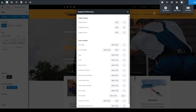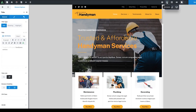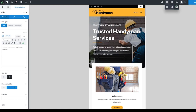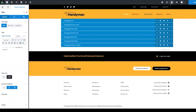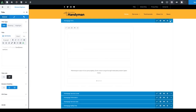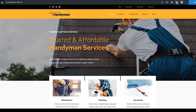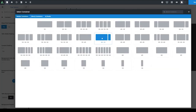A responsive layout that looks great on any device. Avada's responsive layout ensures that your website will look great on any device, from desktop computers to smartphones and tablets. This is important, as more and more people are using their mobile devices to access the internet. Avada's responsive layout ensures that your website will be accessible to everyone, no matter what device they're using.